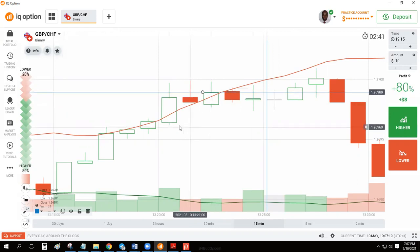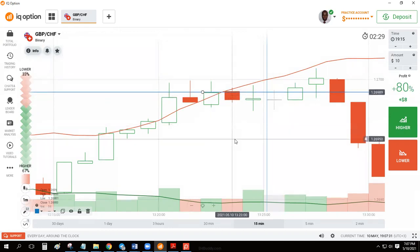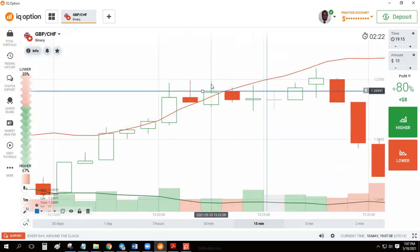This one is also very interesting. Rejection, color change with rejection. Now we draw our line covering the largest body, the highest body. Because the largest body is right on our level, the next candle starts immediately going down. Now you notice there's another setup after that. After that, rejection, color change with rejection. This candle opens, touches, goes down.